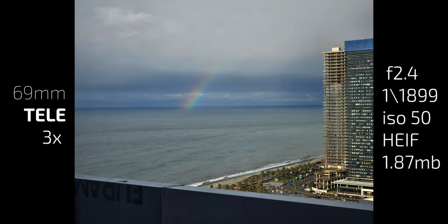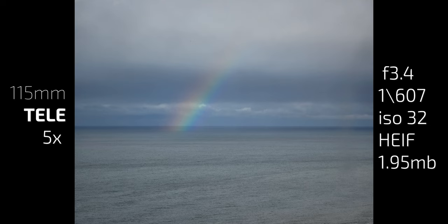Ability to zoom comes very handy. I can miss nothing beautiful now.